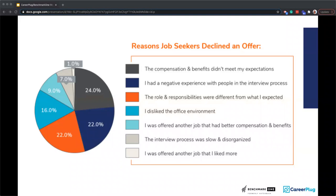And then followed by role and responsibilities were different from what I expected. So kind of a theme between those one and three there, expectations not being what they thought they were, big opportunity to put more up front.